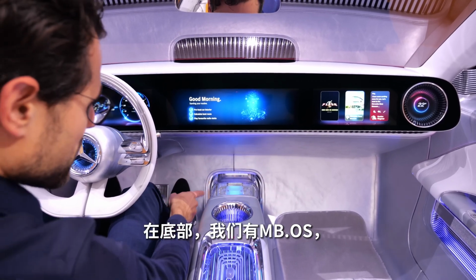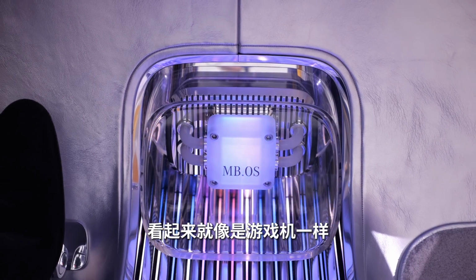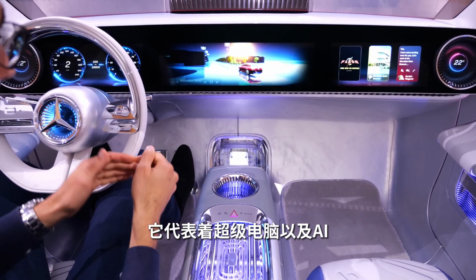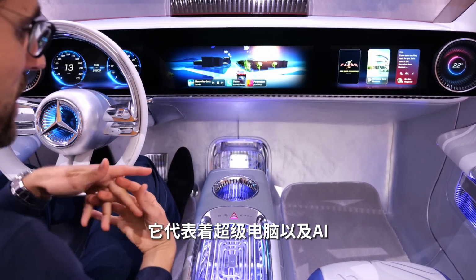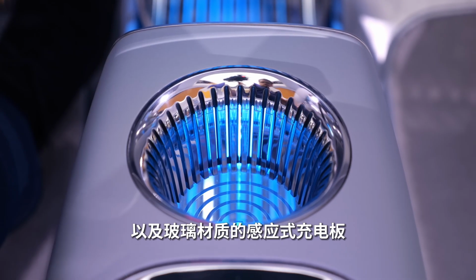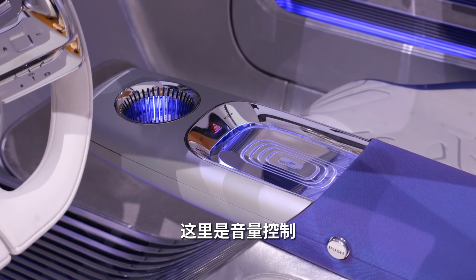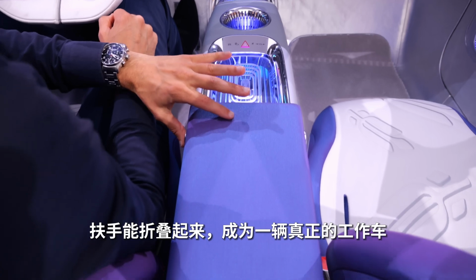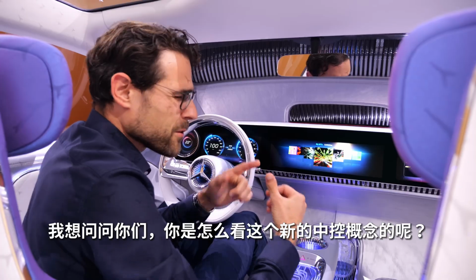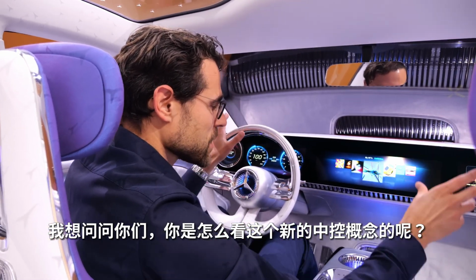In the lower part, we have this MB.OS gaming computing thing, it looks like a gaming PC. It also represents the supercomputing and AI possibility that is supposed to work in the background. Then we have the cup holders here, also illuminated, and an inductive charging pad in this glass styling. Here there will be a volume control as well, and this armrest you can then fold up when it will be a real working car later on. I would like to know from you guys, what do you think about this new concept or dash atmosphere?